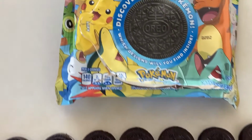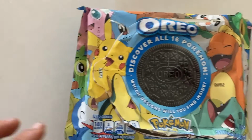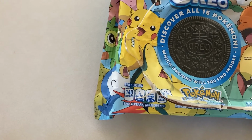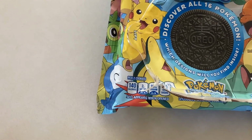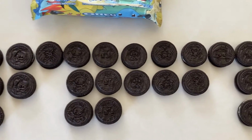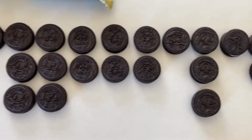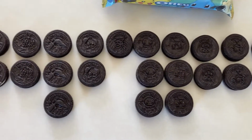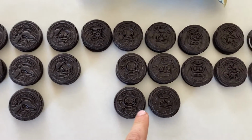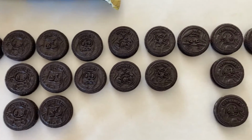Now, this package does not have a list of all 16 Pokemon, but I think the only one we're missing is Piplup, the cute little penguin starter from Generation 4. So I think we did pretty good as far as one case goes. I don't know how much variety there is in most of these Pokemon Oreos, but 15 out of 16 isn't bad. It seems like the most common Oreos are the starters that you can choose between, the water, the fire, and the grass type. So that seems to be the most common.